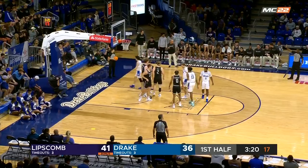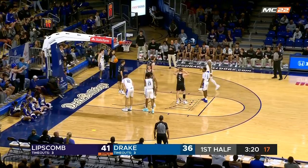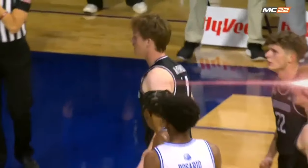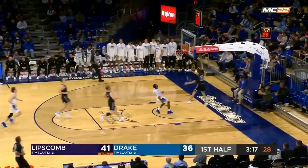Brody back in for the Bulldogs, and Northweather will check out. 3:20 to go in the opening half. Lipscomb leading it 41-36 as the Bulldogs will play it in with Enright. And he throws it away. Bad decision by him. Anderson picks it up and puts it up and in.